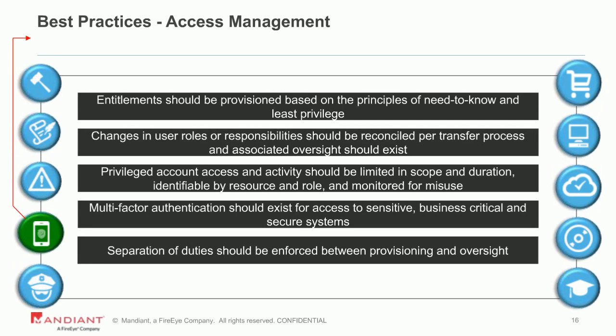So number 3, privileged account access and activity should be limited in scope, duration, and identifiable by resource and role and monitored for misuse. To put this in more straightforward terms, a proactive security organization knows who has privileged access, enforces limited access to only exactly what is needed, ensures that the access has a time limit, and is given extra considerations when it comes to monitoring. Essentially the same forms of consideration and monitoring that you would give to the person you just handed your company's vault keys to. You want to make sure that privileged accounts are receiving that extra consideration.